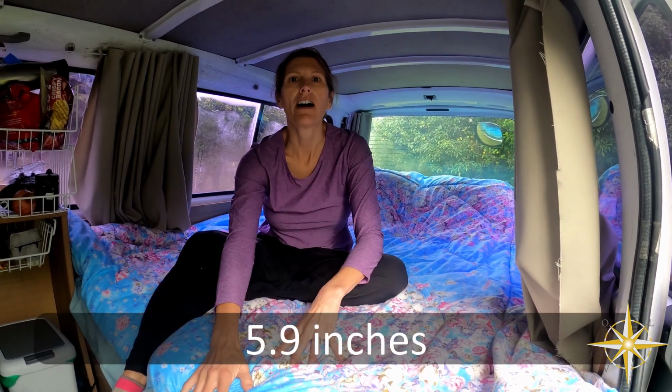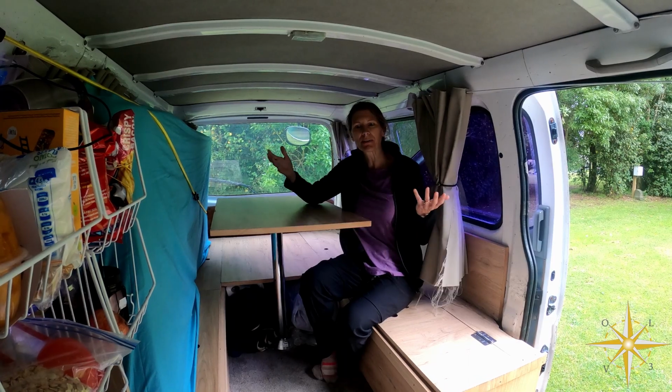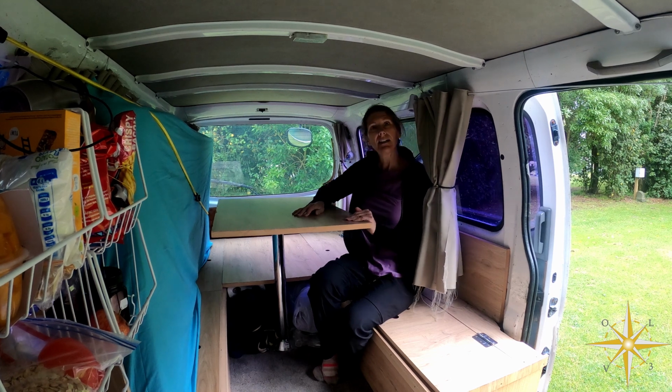So we went to Para Rubber and we bought some denser foam mattresses, and they are 150 millimeters in width. And a much better sleep. So this is our bedroom area as it's set up for a dining room / living room.